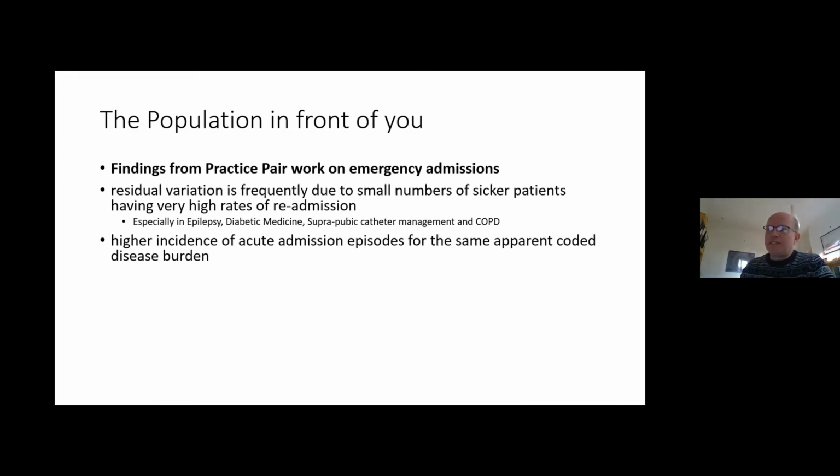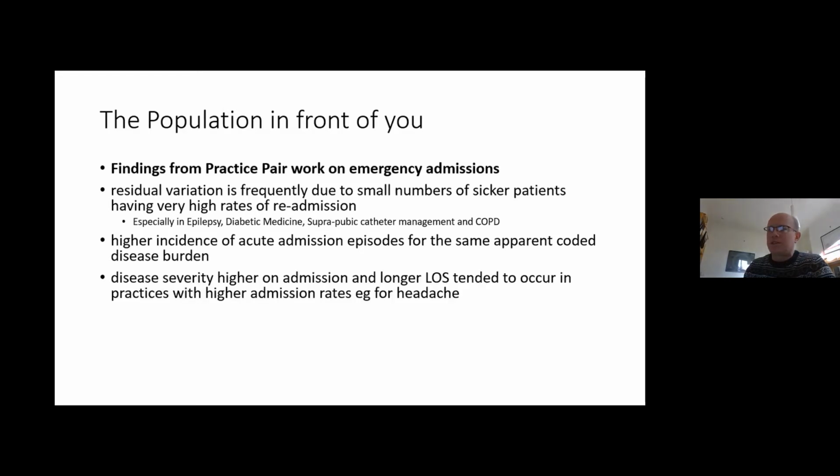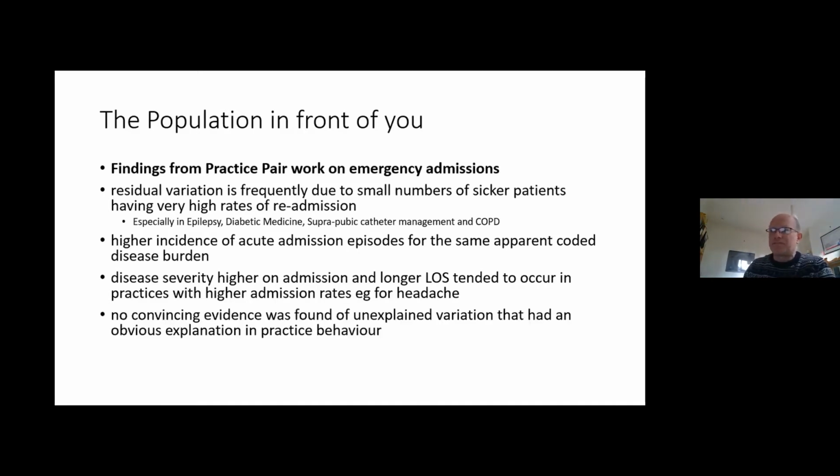We also found a higher incidence of acute admission episodes for the same apparent coded disease burden in some of these practices. The disease severity was higher on admission, with longer lengths of stay, in practices with higher admission rates for things like headache. Again, I suspect this is down to deprivation assorting patients between practices.